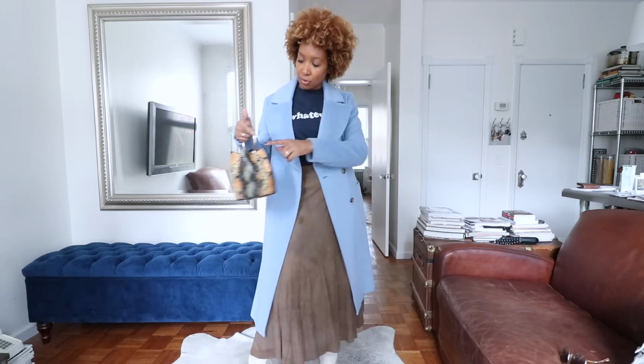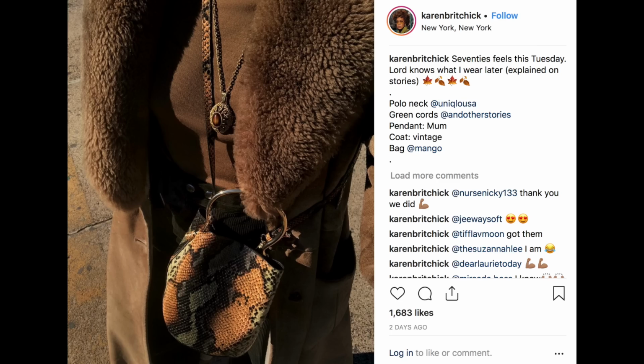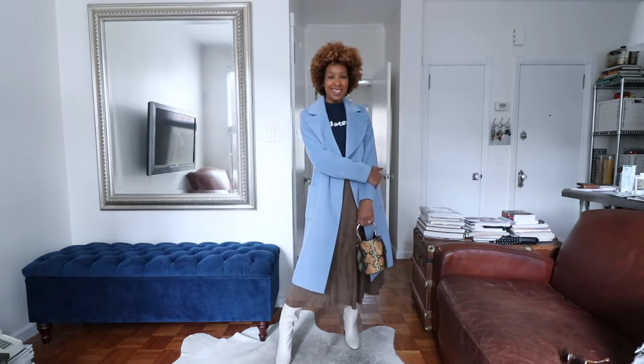This is from Mango, the brown with the blue together, and it has a detachable strap as well, so I can wear it on my shoulder or maybe crossbody. Yeah, this is it, the whole thing together. I really like this. It feels more put together, and it's something that I would probably wear if I'm going somewhere a little bit more, maybe if I was going for a meeting or anything like that. Maybe I was going out somewhere in the evening.